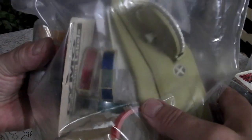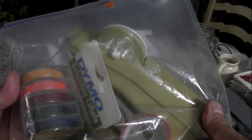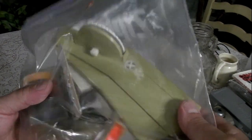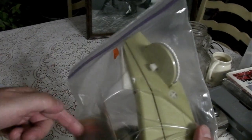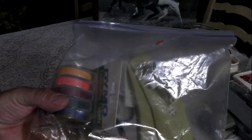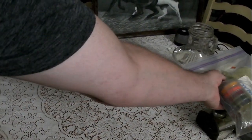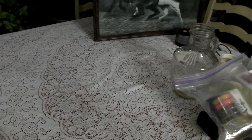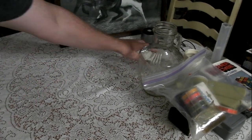There's 4 rolls in there, plus there's a roll inside the machine. So really you got like 9 rolls of that tape. And these are going for $25, $30 maybe, without the tape. I figured maybe I could get 35, 40 bucks for this with the tape. I'm not sure if that's a win or not. It's kind of a win, I would say. Not a real big one, but we'll make some money on that. Okay, so we're getting down to a few items here.